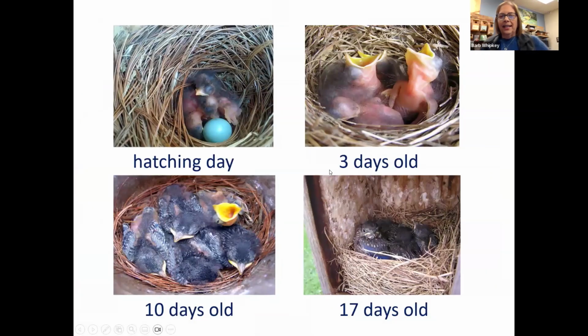There we go. Okay, so this is just a picture of hatching day. They're going to be pretty ugly there. On hatching day, because she started incubating them, sitting on them the same day, they should all hatch the same day.